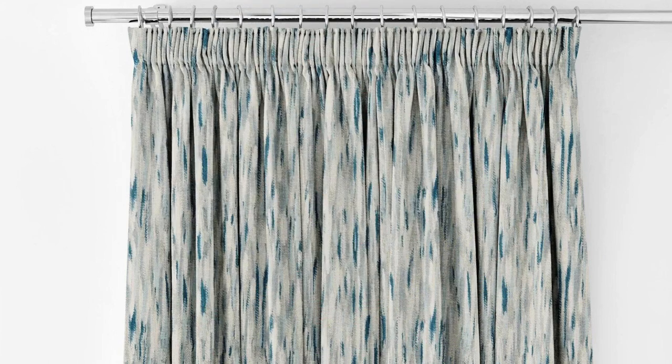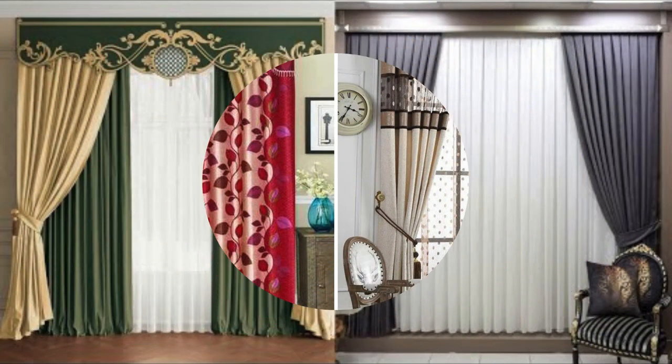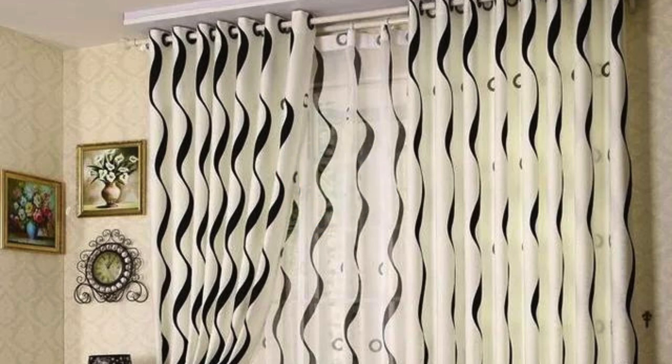Arched windows, custom solutions may be needed for these special windows. Remote-controlled curtains, a high-tech option for convenience. Linen for airiness, linen curtains bring a light and airy feel to a room. Layered effect, use blinds or shades under curtains for a versatile look.